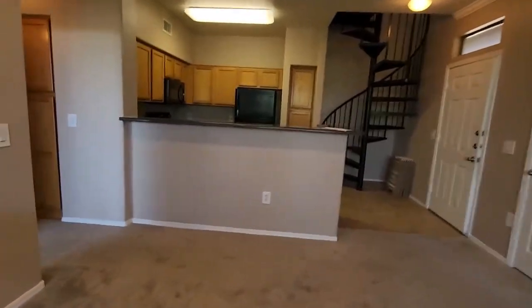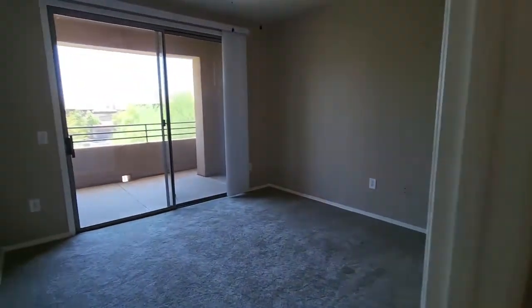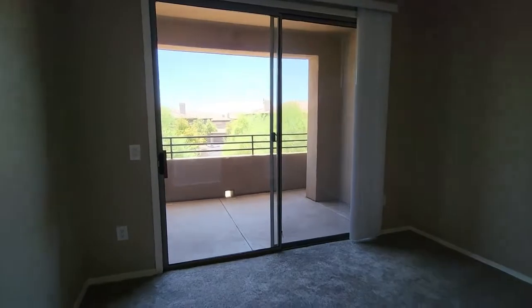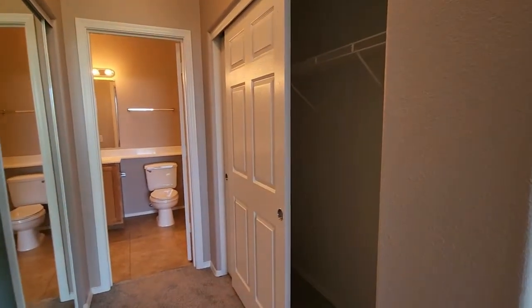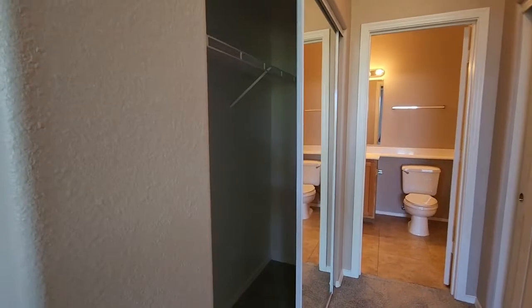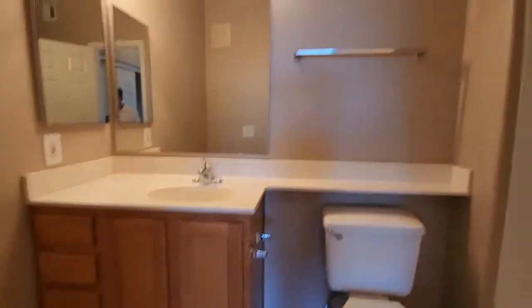Then we'll walk over here into the main bedroom. So you get lots of light in here, which is really nice. So you have a closet in this main bedroom on both sides. And then this is the main bathroom. Soaking tub.